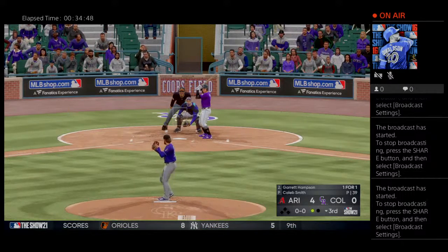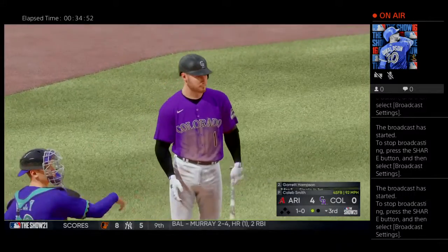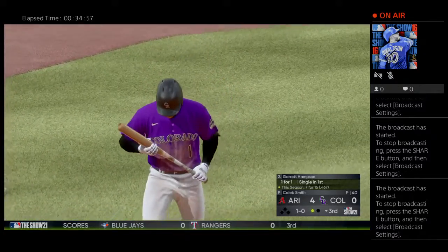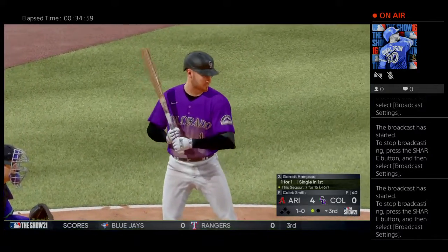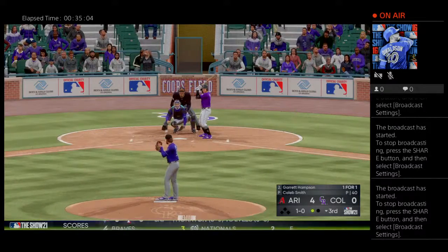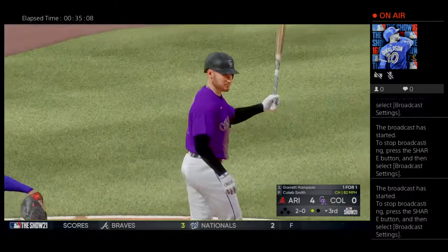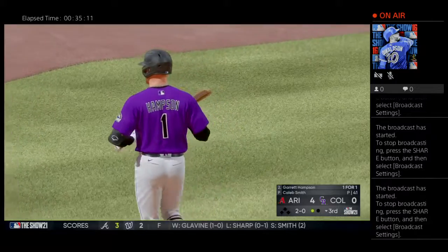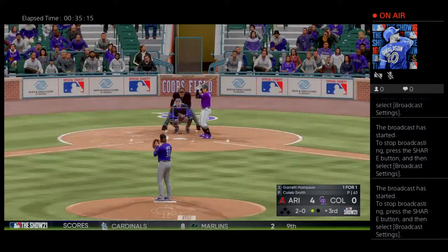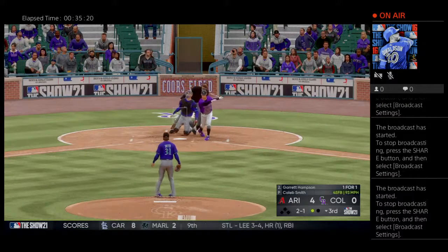Into the box, Garrett Hampson. As the first pitch to him runs a bit inside for ball 1. The 1-0 home is laid off for ball 2. Hey, you want to talk about being in the zone? This guy's been raking lately, and it all starts with his pitch selection. 2 great takes, and he's almost daring the pitcher to just go ahead and challenge him. And he fouls this one off.